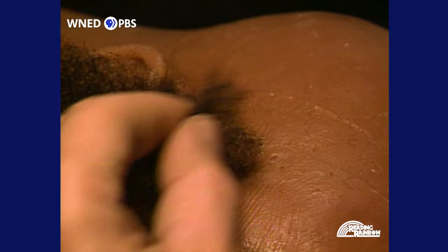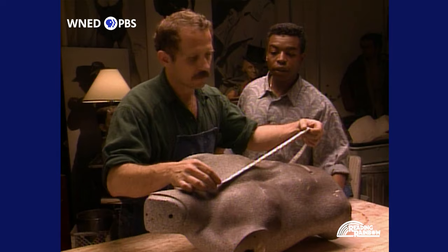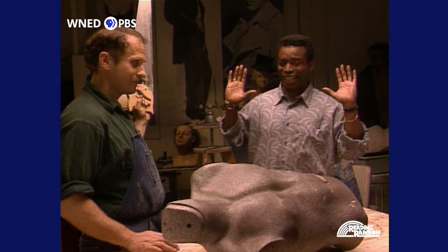Okay, LeVar, let me get this measurement here. 16.5. Now, this is actually going to be my body, right, Dave? That's right. And from the looks of this, I'm going to have to make a couple of adjustments, like about 2 inches worth. Well, how are you going to do that? Oh, no! I can't watch. All right, out of the way.